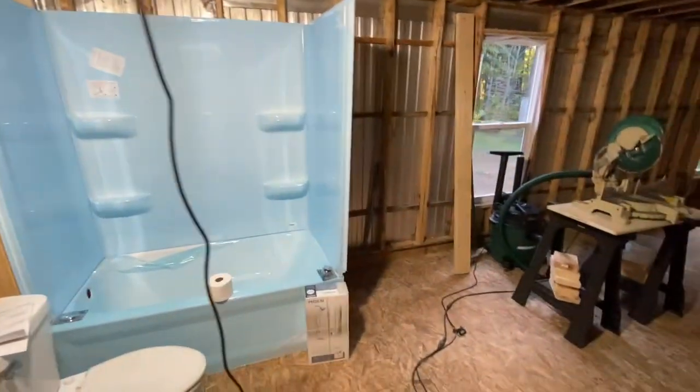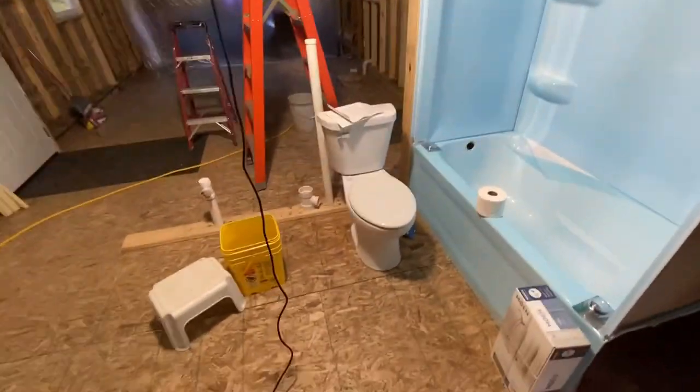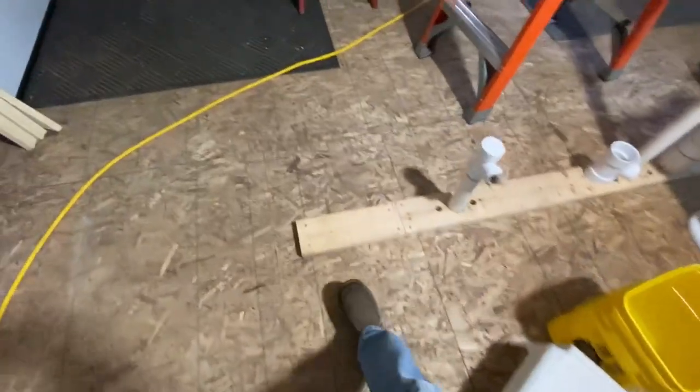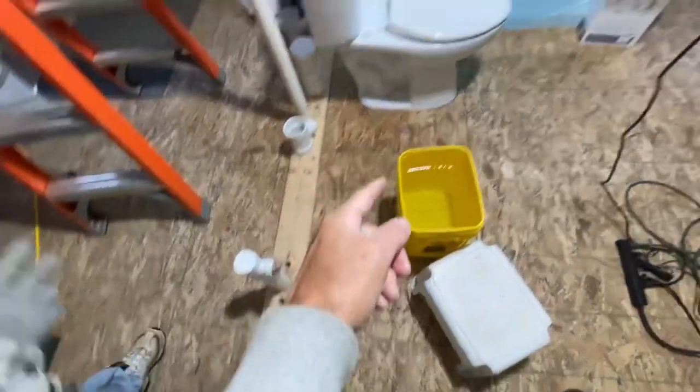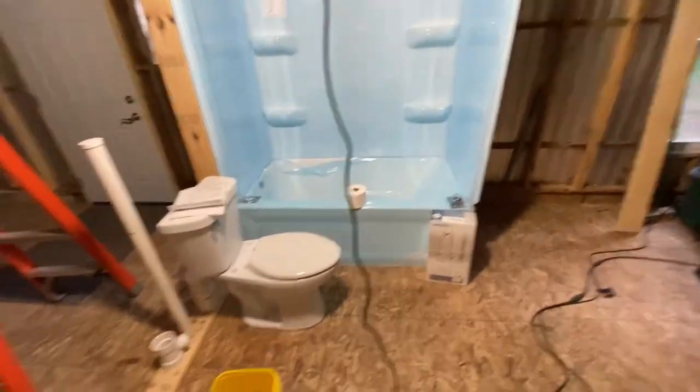We got the surround in, and the reason we put this in is so we know exactly where to put this adjoining wall here. Of course, it's going to be a nice sized bathroom, 5 by 9 feet. It's actually where the wall ends in the bathroom. So we got plenty of room for a 4-foot vanity and then plenty of room over here. It's going to be really nice. So we're real excited about that. We're going to get going.